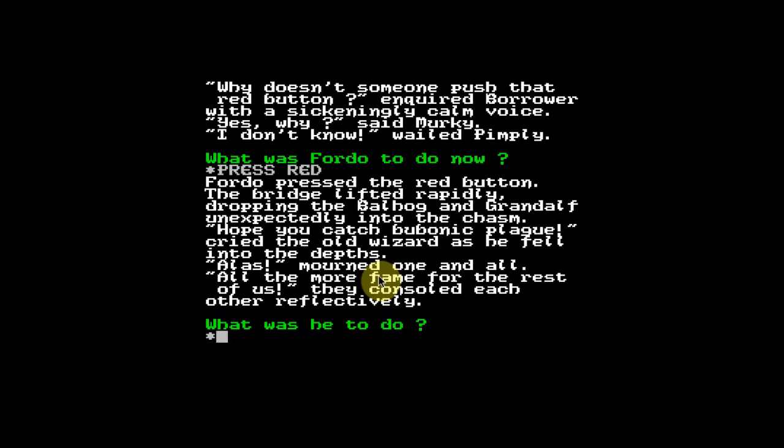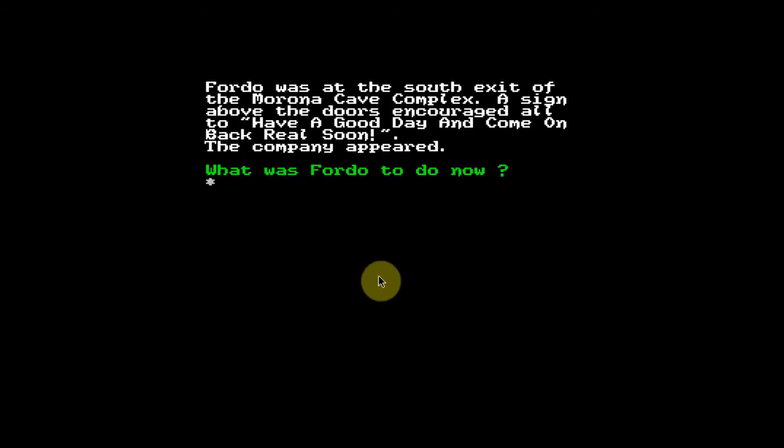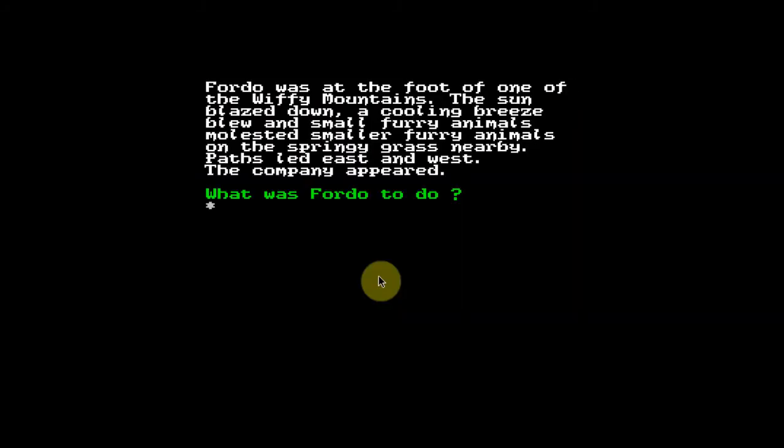Let's head south to exit the Morona Cave Complex. So Fordo was at the south exit of the Morona Cave Complex. A sign above the doors encouraged all to have a good day and come on back real soon. I'm not sure we will be returning here. Let's head on out south into the outside world.